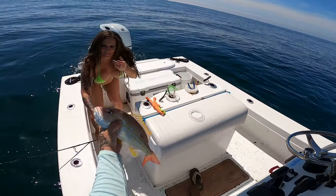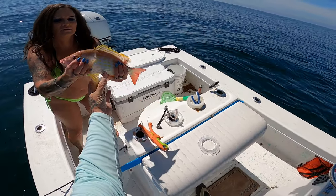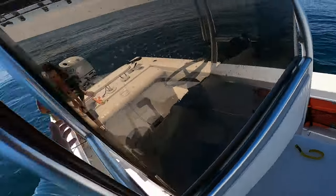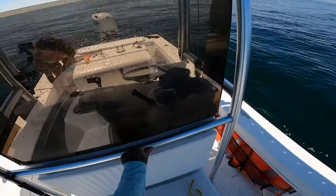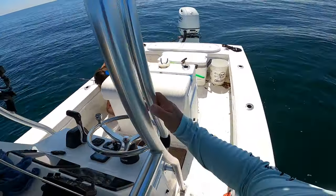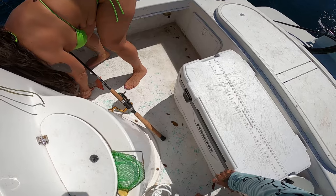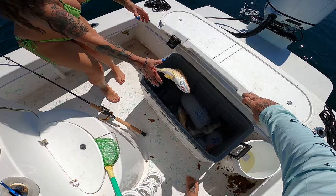Nice lane, y'all. Can you hold him? We're going to get spined. There you go. Got him? Nice lane snapper. Uh-oh. Oh, he cut me, babe. Did he cut you? I'm gonna go put him in a box. Oh my God. There you go. Nice. Good job, babe.